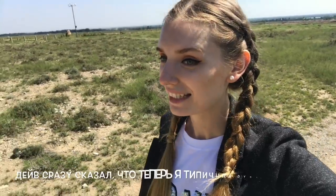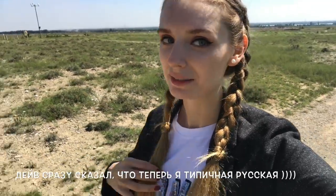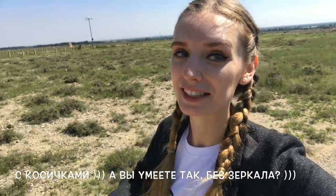So while we were taking the little electric car, I braided my hair very quickly because it's windy and I wanna look a bit different when it's windy, not messy hair everywhere. Because it's a vast territory and wind is great.